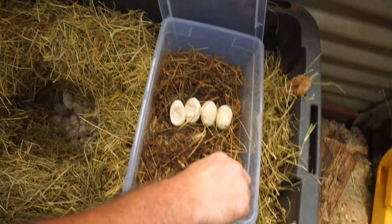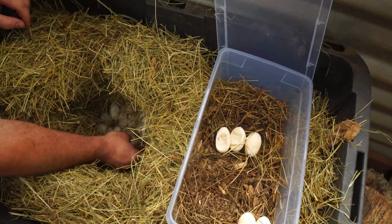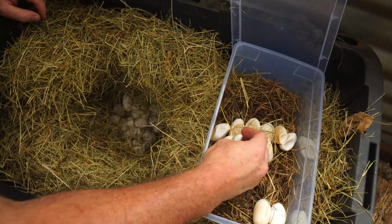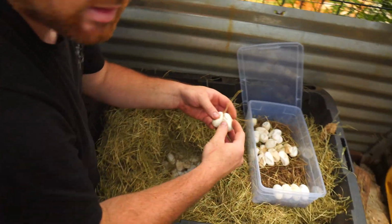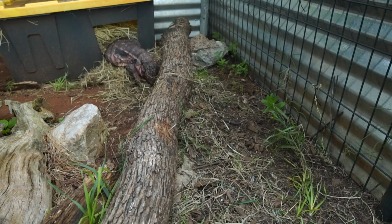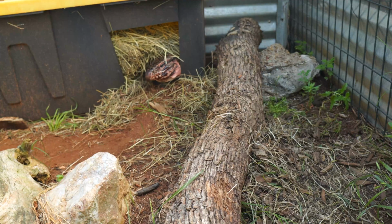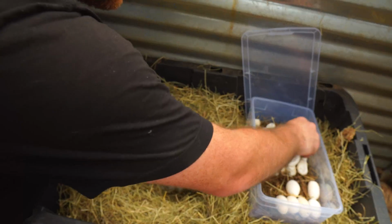Let me set these ones to the top. Even this one's a little squishy. Even the plump ones are a little squishy. So many that don't look good. I don't know what I can do differently. So even with this many infertile, she worked so hard on this nest. She put her all into it over the past week. That is a lot of eggs. It is a lot. A lot of infertiles.